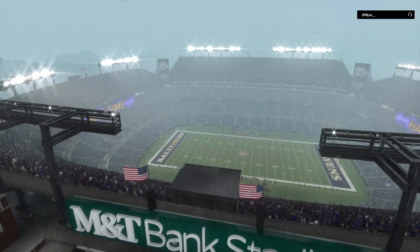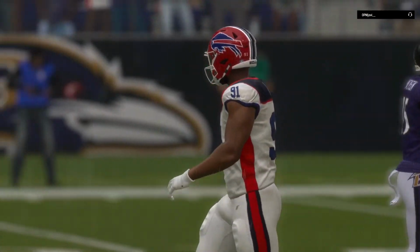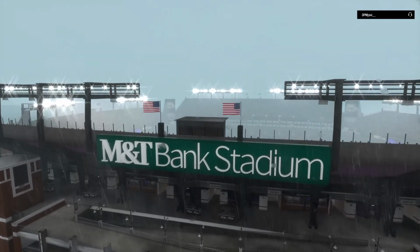So we've reached intermission here in a low-scoring game. 7-3 is our score. As we'll get you down the coast to Orlando for Jonathan Coachman at our EA Sports Halftime Report. Coach!